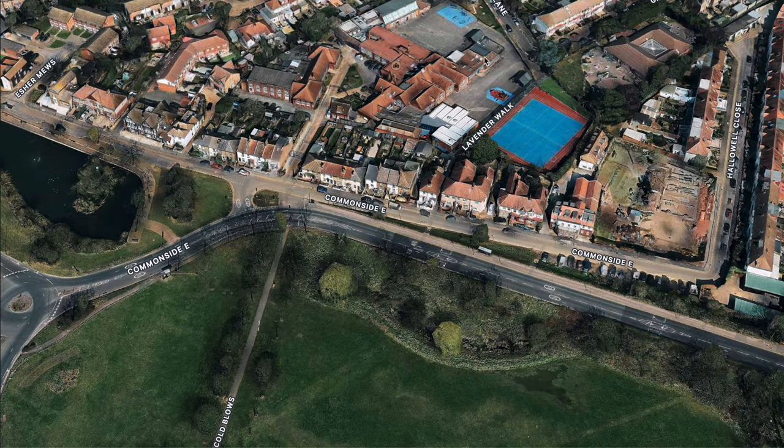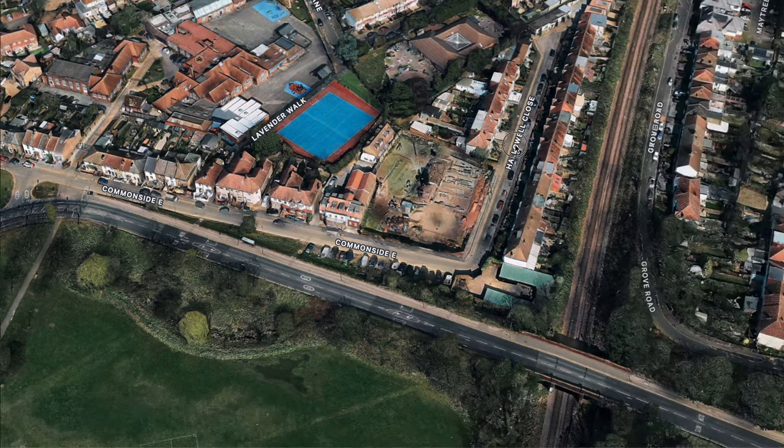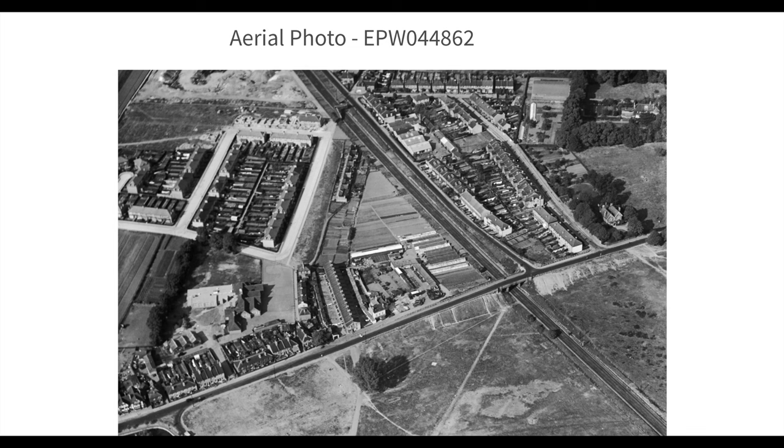So yes, as I said, the school is still there, and there is now a playing area for the school on the other side of Lavender Walk. And this is an interesting view, in as much that it does actually show building work underway on the Sprout Hall site on the corner of Commonside East and Howell Close. And what was the Mitcham Model Laundry? It's a block of flats called Maytree Court. Okay, I'm done for now.